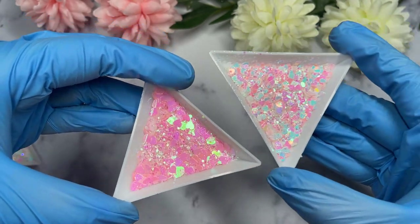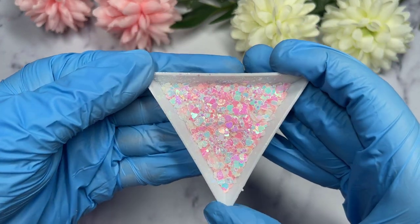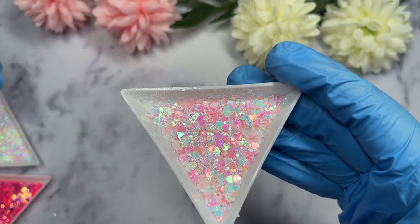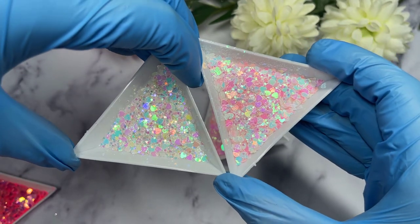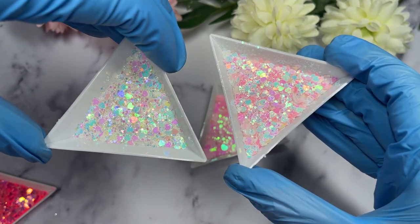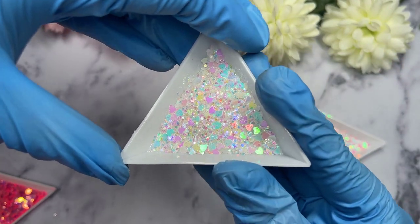This one's a bit thicker and bigger, but it's the same idea where we've got the hearts and some circular little glitter sequins, and then we've also got some super, super fine in there, and it's so pretty. And along with this one, we're going to call this one number three for now, we have the same one but in a different shade. So as you can see, this one's on the pinkier side, bluey pinky, and this one's almost like a whitey, greeny, yellowy undertones. It also has some pinks in there, but I love this one too.